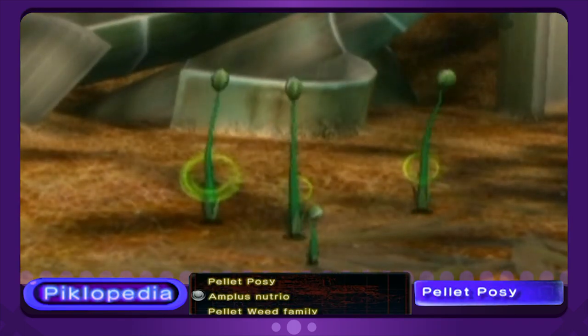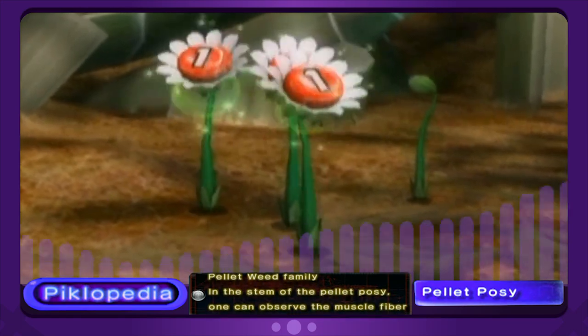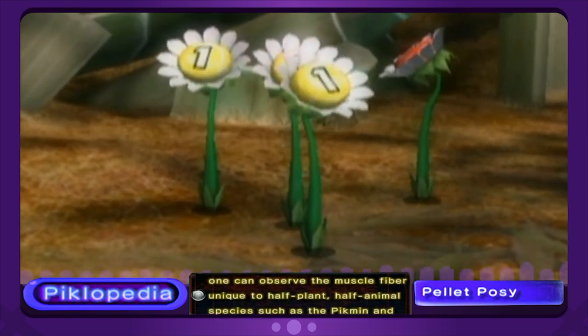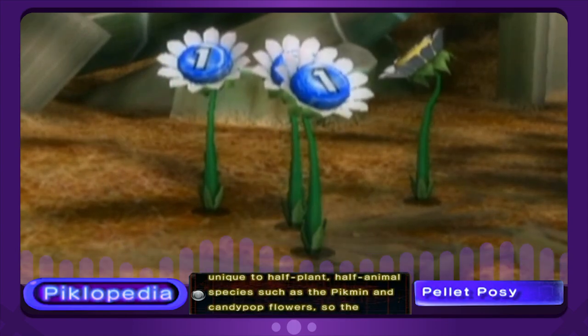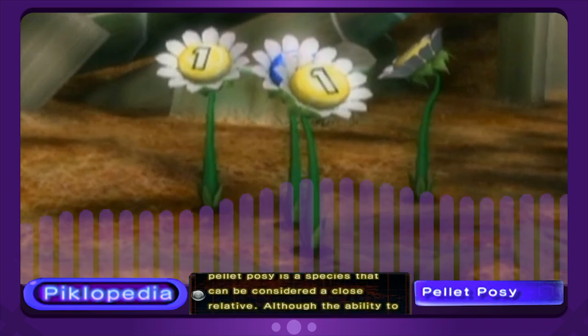Pellet posy. Pellet weed family. In the stem of the pellet posy, one can observe the muscle fiber unique to half-plant, half-animal species such as the Pikmin and Candypop flowers, so the pellet posy is a species that could be considered a close relative.